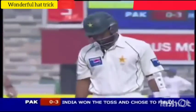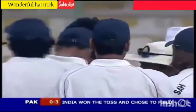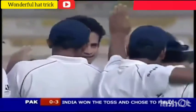Only the second man to take a hat-trick in the first over of a Test match. It couldn't have begun better for India. Sensational. Unbelievable stuff from Irfan Pathan. His captain will be happy. His coach will be happy. This entire team standing up at the balcony. What a great effort. Hat-tricks don't come easy.